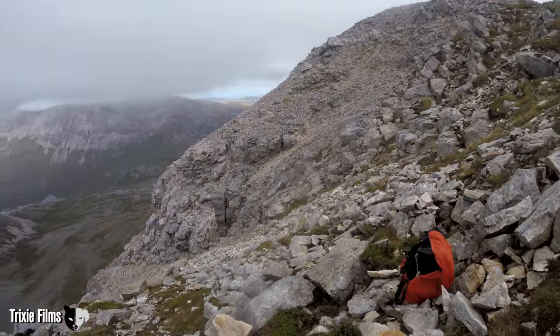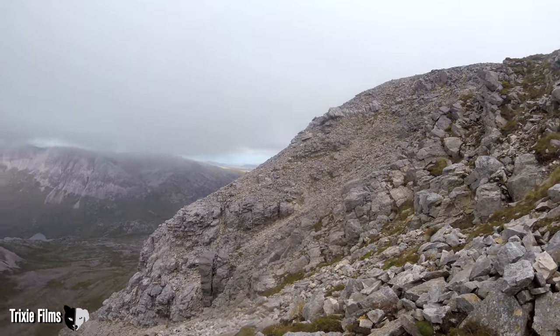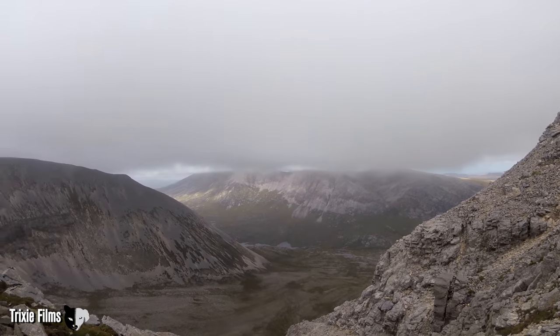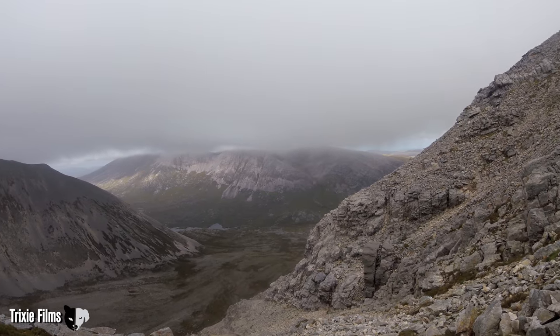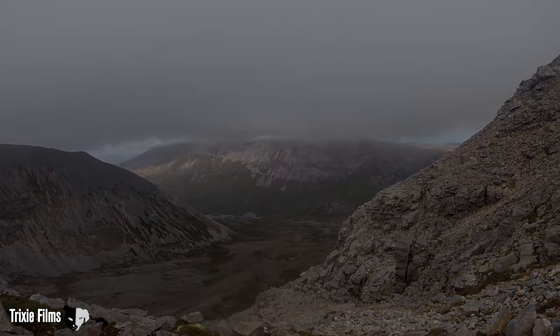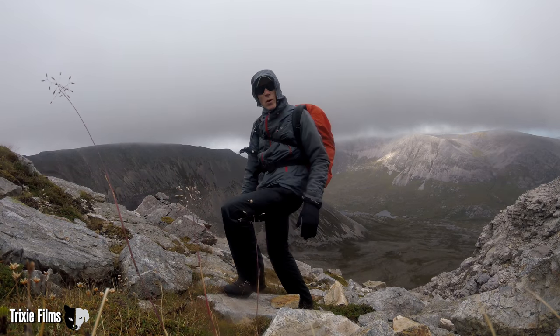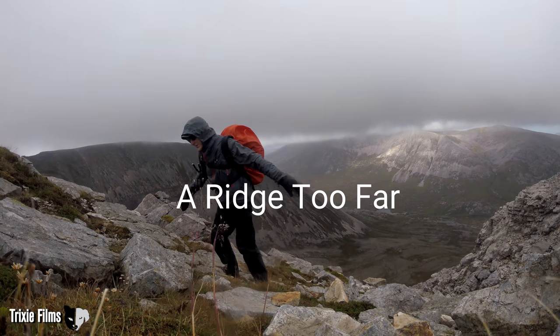So I am just going to go and try it. But if it gets pretty dangerous, then I'm definitely going to turn around and go down what I call an escape route. Okay, we'll crack on now then. I'm going to name this walk A Ridge Too Far. Not Arkle.